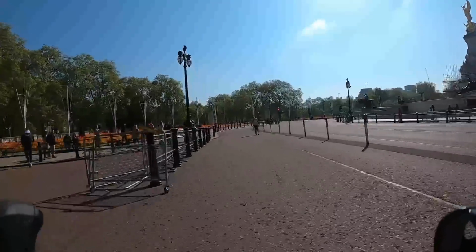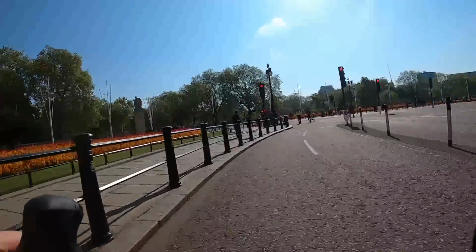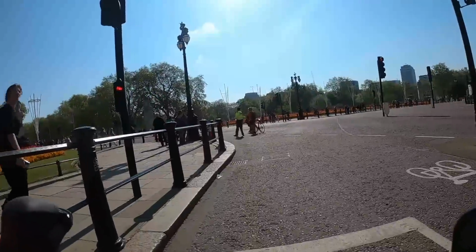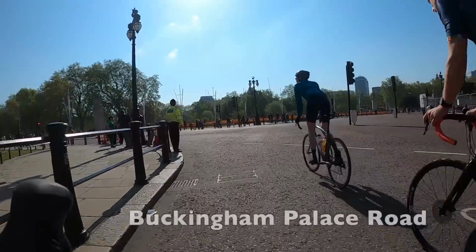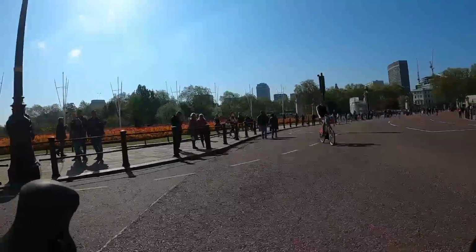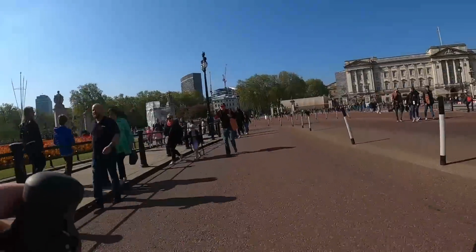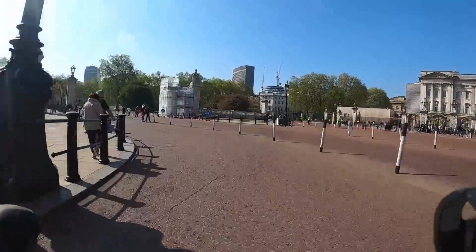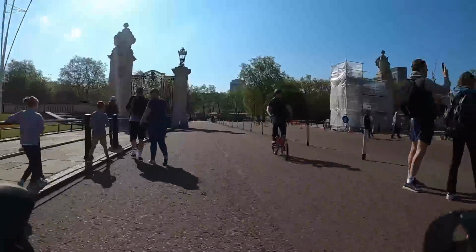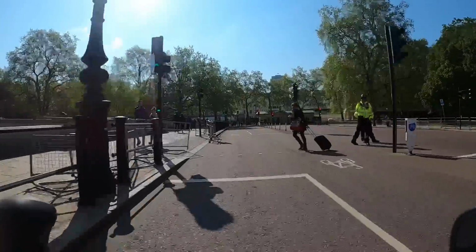On Sundays, the Mall, which is the street in front of us past those statues, also is closed to motor traffic, which is why this entire junction outside Buckingham Palace really doesn't have any traffic. And interestingly, it is, as you can see from the multiple lanes outside the cycle lanes, configured for high volumes of motor traffic. And it does make you wonder, why can't it just be like this every day of the week?